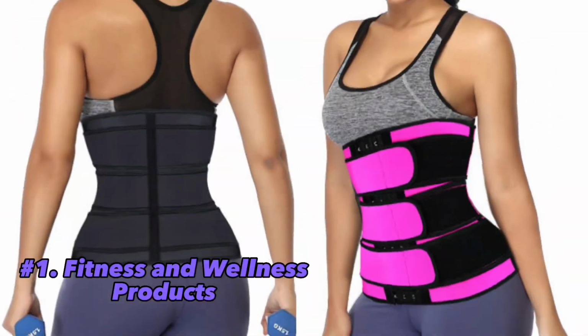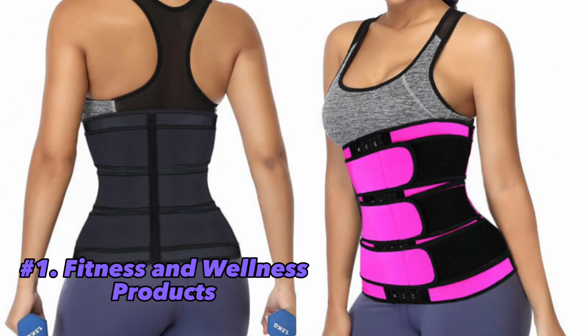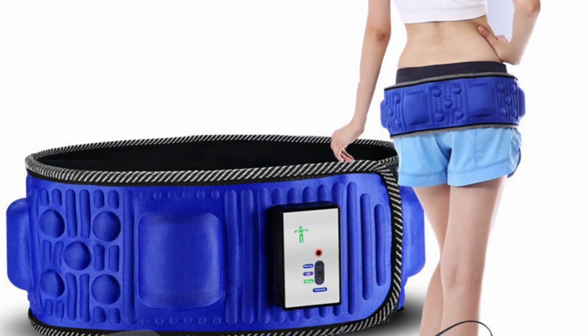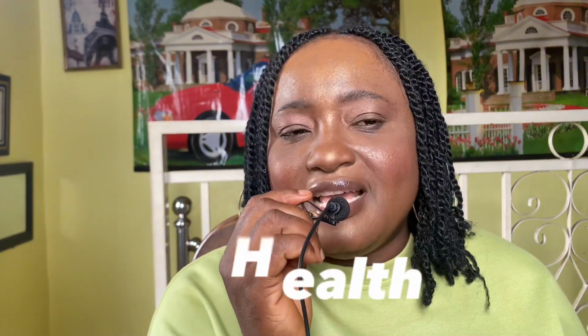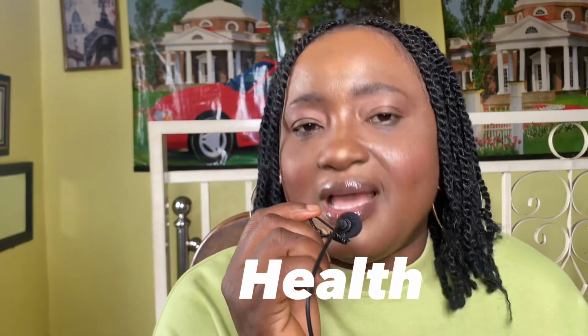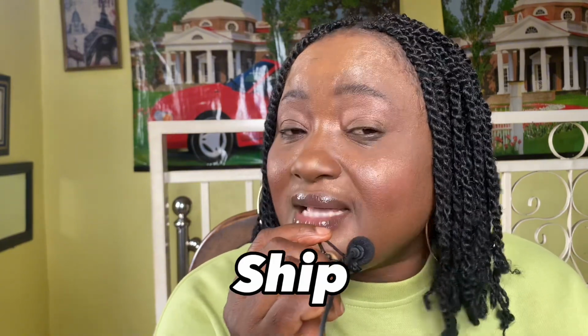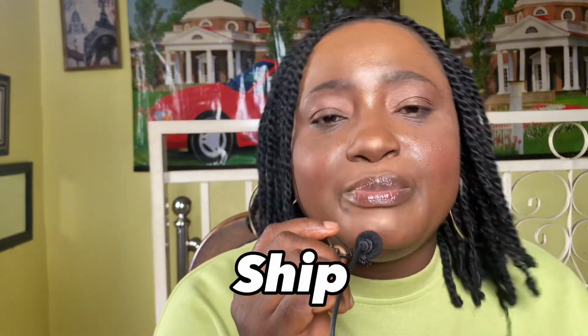Number 1 is fitness and health products. Fitness and health products are among the products that you can ship at a low shipping cost, because right now people are investing in their health. People are taking charge of their health by themselves, ranging from belts, mats, skipping rope, and other things, and even supplements. These are products that you can ship and sell, and they will give you maximum profit.